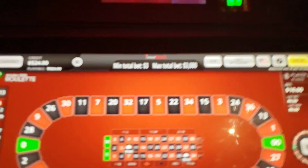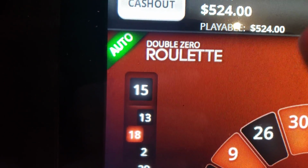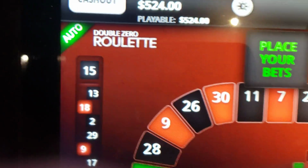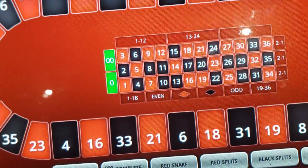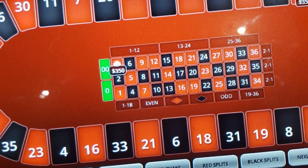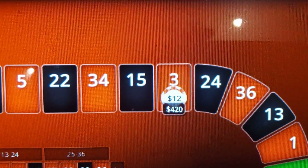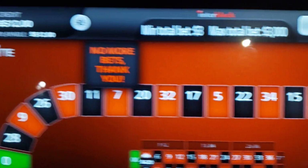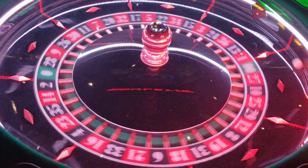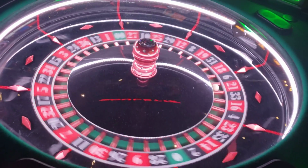I love betting the 3 after the 15 hits. Again, and you see the 13 just hit there. A lot of times the 3s will follow that and sometimes skip a number. But I love betting the 3 after the 15 hits. That's a good pattern right there. So we bet 12 on it. If that hits, we're gonna get 420 on that one. Let's see what happens. Nope, not this time. 21.